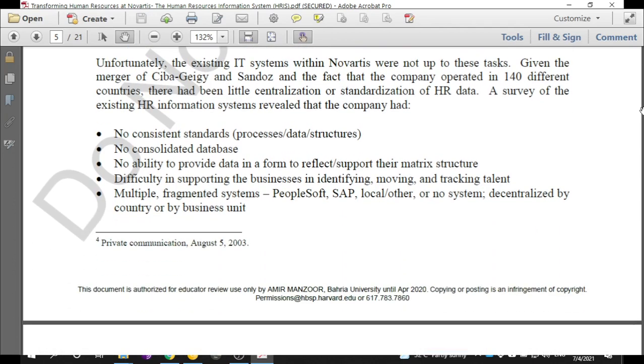The processes and the kind of data and the way the data was kept was all haphazard. There was no single consolidated database. That does not mean in one place, that means an integrated database. There was no ability to provide data in a format with a matrix structure, that would correlate things and help you understand the meaning or relationship of different variables.